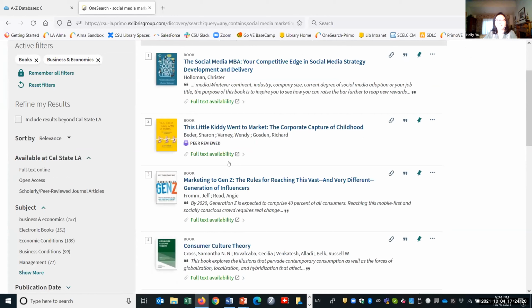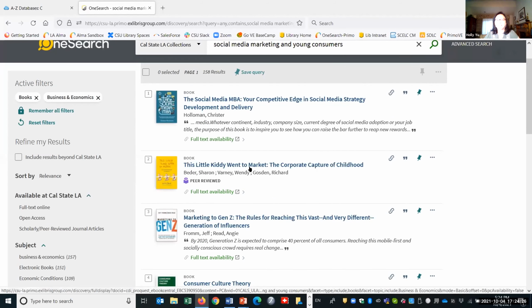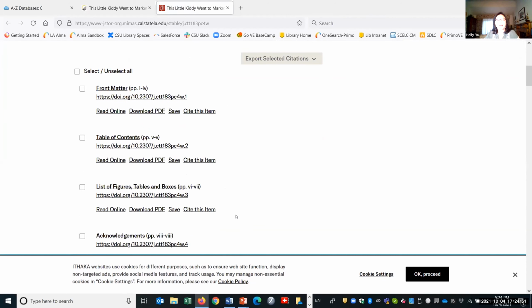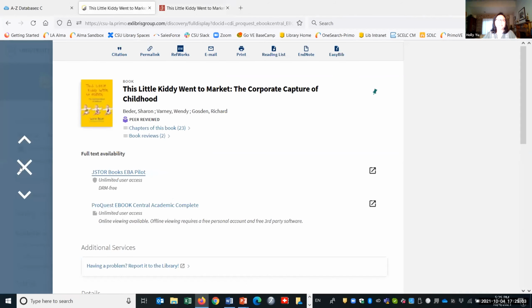And if you wanted to read the ebook, you can just read an ebook online, you can just click on an ebook and access it. And this is the ebook on the JSTOR platform. It's also on the ProQuest Ebook Central. You can choose either one to access. Here you go. And here's your book. And you can choose any chapter right here to just download the PDF. You can save it. You can just open it up on your computer screen and read it. So this is the book search.